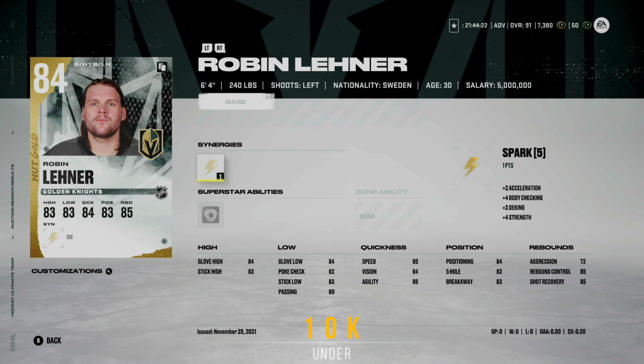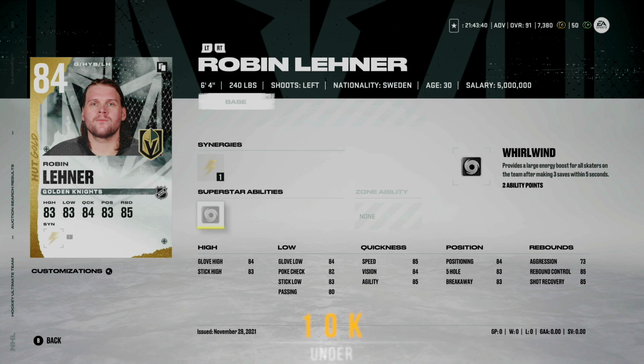Now, that's not one that I typically would activate. I have activated that in the past. I do like the fact that it adds +2 to acceleration. So again, could be potentially a synergy that you also activate for your team. I would not activate this superstar ability in Whirlwind. However, Lehner is one of the better cards in the under 10,000 coin range.